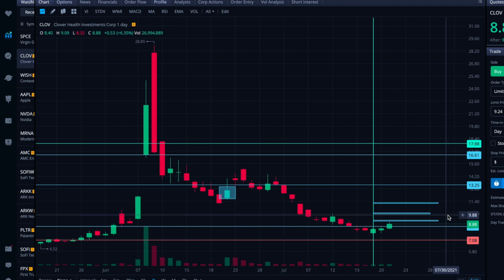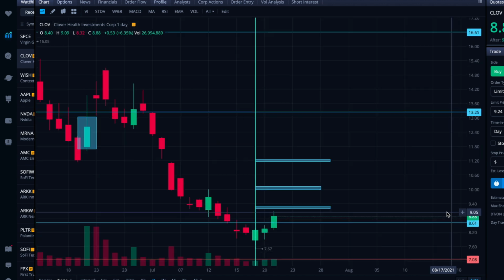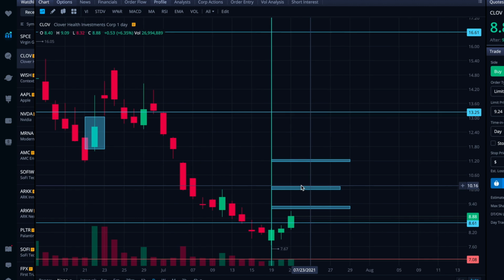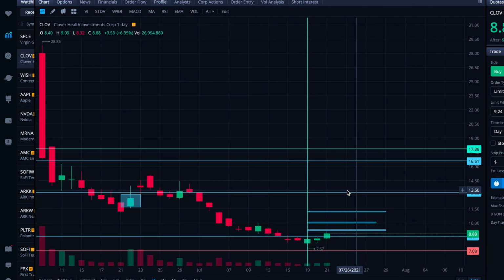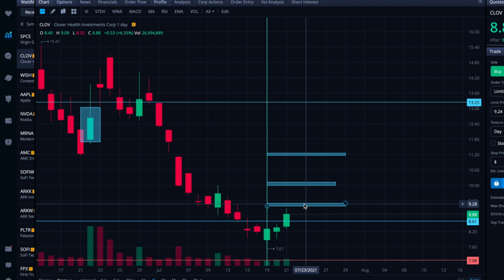But what I said was, if we do make that move, on the way there we'll probably see stickiness at the dollar points at the $9, $10, and $11 range, specifically in those box areas, based on the previous supply and demand zones and the buying and selling activity that we saw in those areas. So I still think that that's the case, and it's just approaching the first one now, so it'll be interesting to see what happens there.